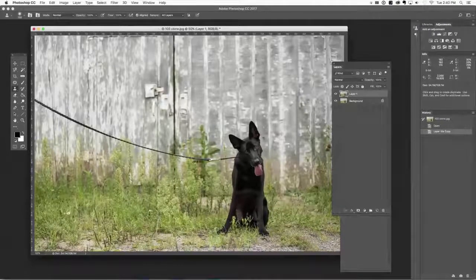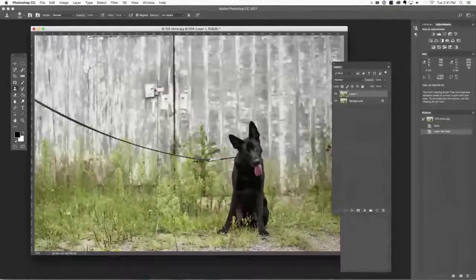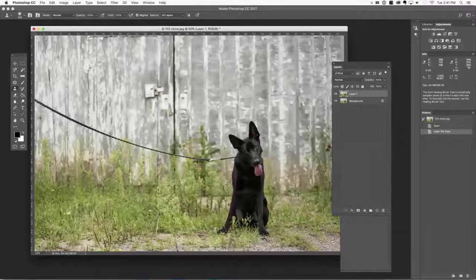Now Photoshop needs me to define a source. So essentially, I have to tell Photoshop, hey, these are the pixels I want to copy. And then here's where I want to place them. In order to do that, hold down Alt or Option on your keyboard. When you do that, your cursor changes to a target. Then you simply click in order to define that source. So holding down Alt or Option, clicking defines the source. And then I'm gonna make this brush a little bigger. I'm gonna start to brush over this. And I'm just going to brush down here and see what happens.